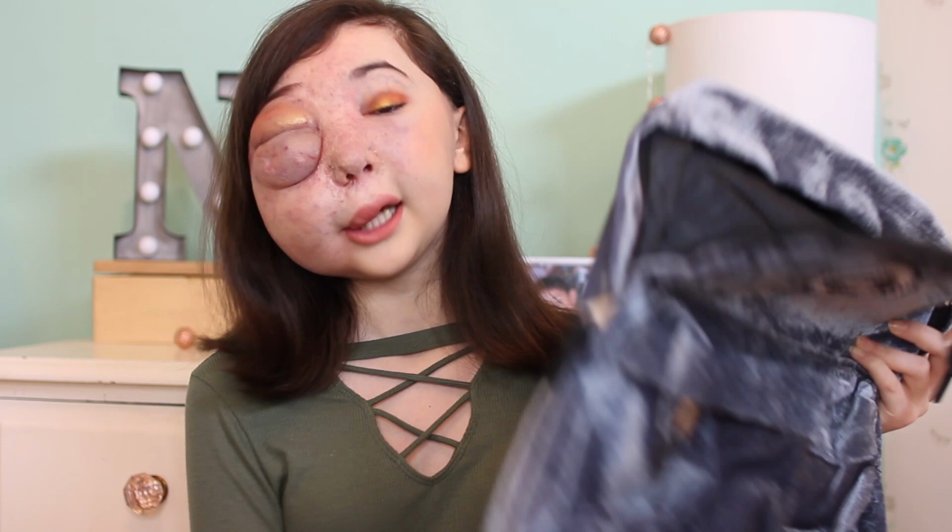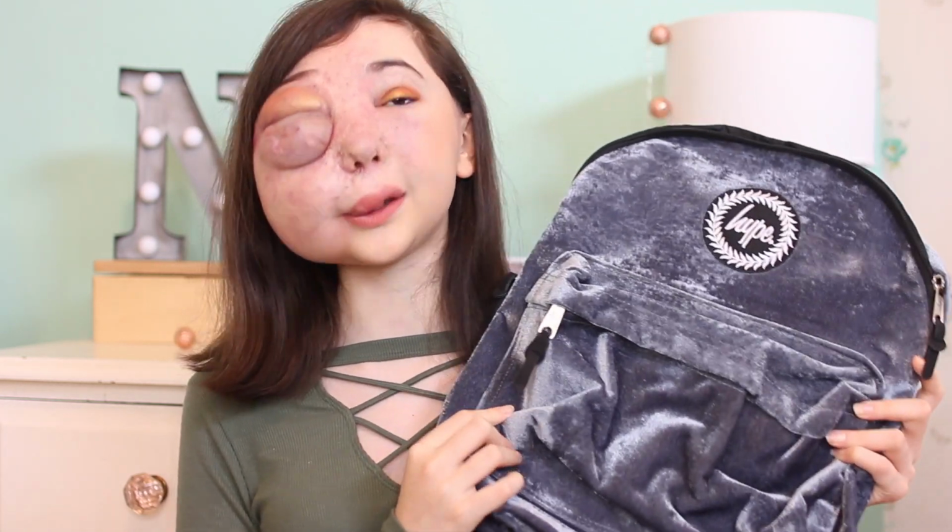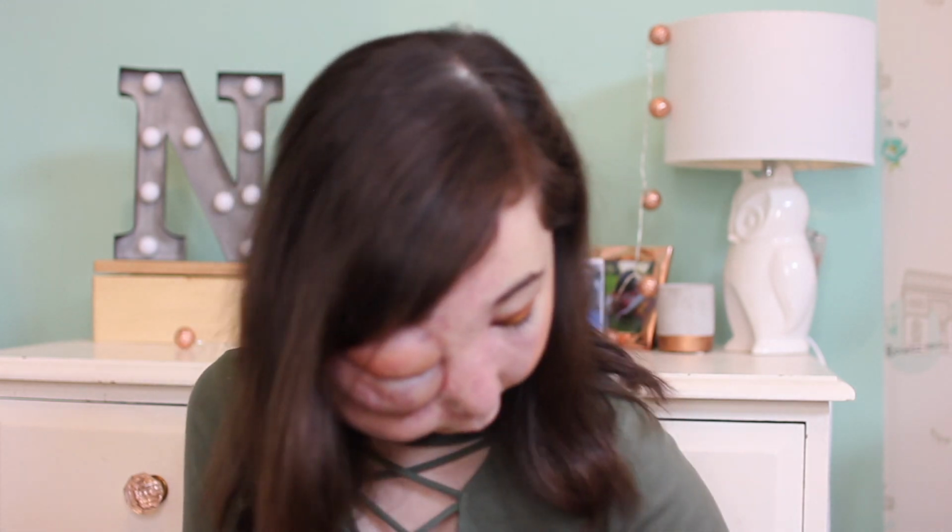So I really like this. It's the perfect size. I love that it's velvet, and it's just going to serve me well throughout school, and it seems like a good quality bag. So this will be really nice, and I got this online on ASOS. ASOS is where I get all of my school bags, and I just find there's a really nice selection of backpacks, which is what I prefer to use for school than a handbag.